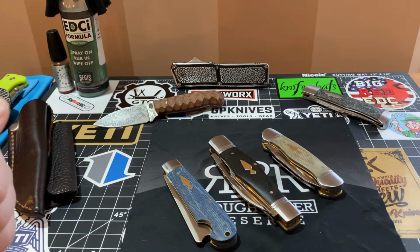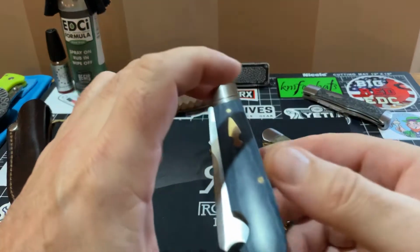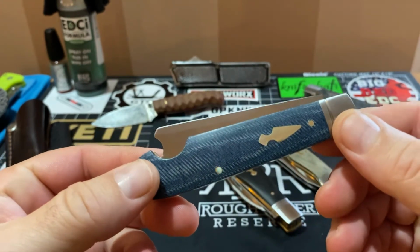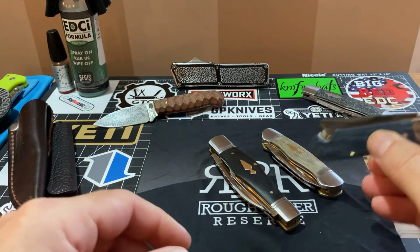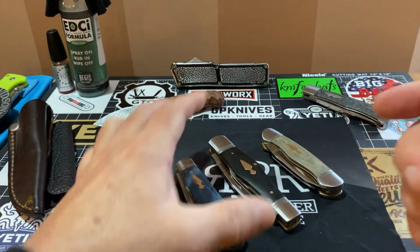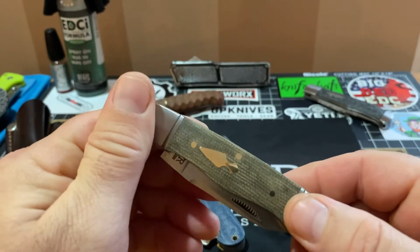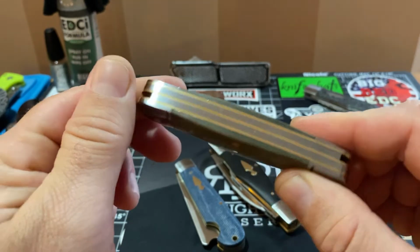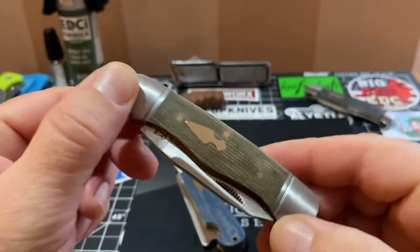But yeah, this one here is the Razor. This is my favorite one out of the three. You would think that the Canoe would be my favorite one, but it's really not, guys. It's just a little too heavy and a little too wide. It is extremely wide, and these knives come with a heft.